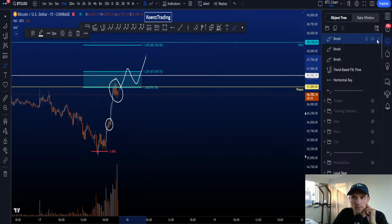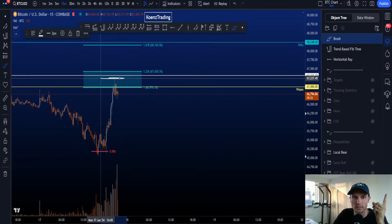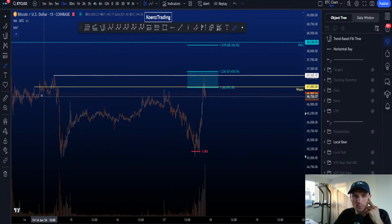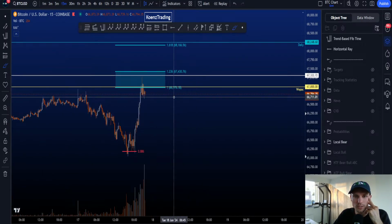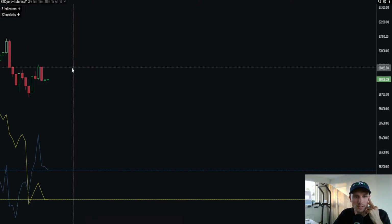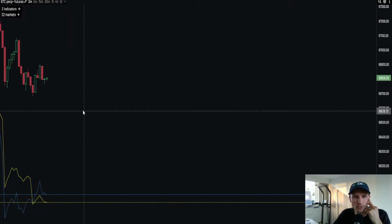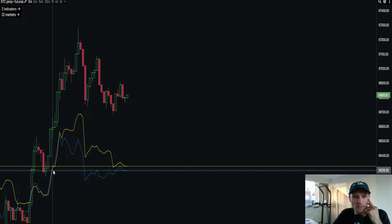up. So in other words, we want for the bulls at least one more high. I mean, the probabilities, you almost took out this high as well. So I would say so far probabilities are still high to take out that high. No? What are we doing here? No bullish CVD at the moment.